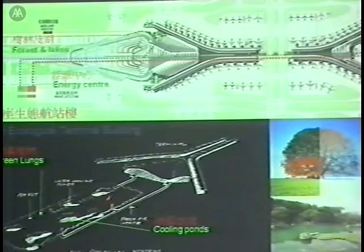The water you see are not natural ponds. They are actually part of the cooling system of the air conditioning. Although you don't use the water per se, you're only using the water as a medium to exchange heat. But the idea is that you use the environment to naturally breathe, therefore the building responds much more naturally to the weather changes.